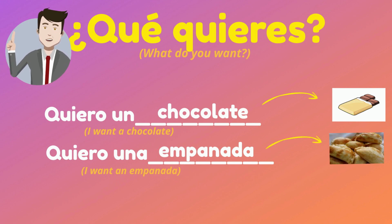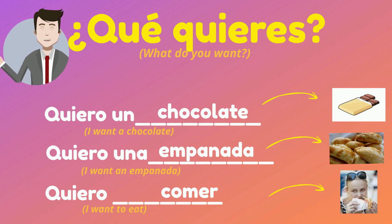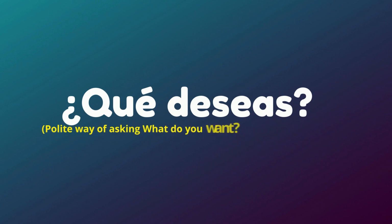And one more example. Quiero comer. I want to eat. You can use different verbs. You can say quiero dormir. I want to sleep. Quiero bailar. I want to dance. And so on. You get what I mean.